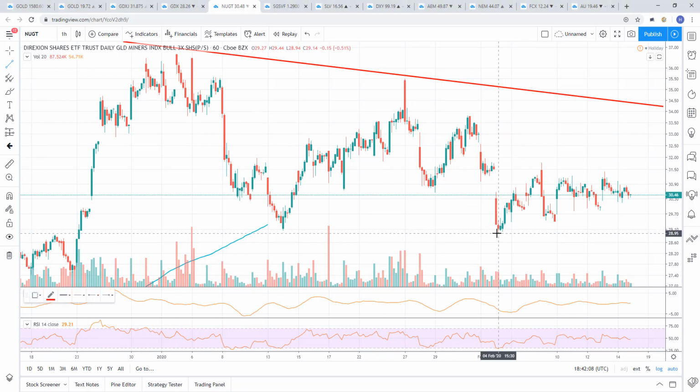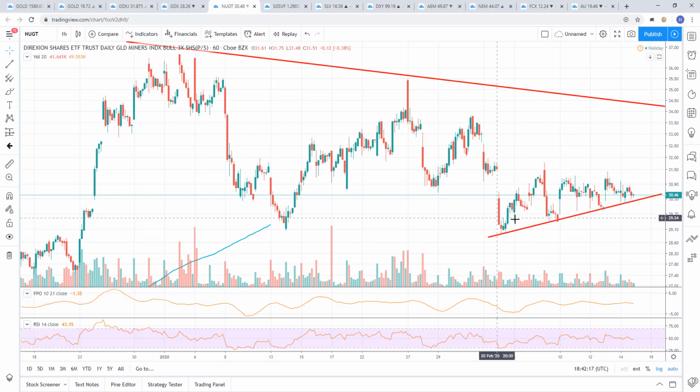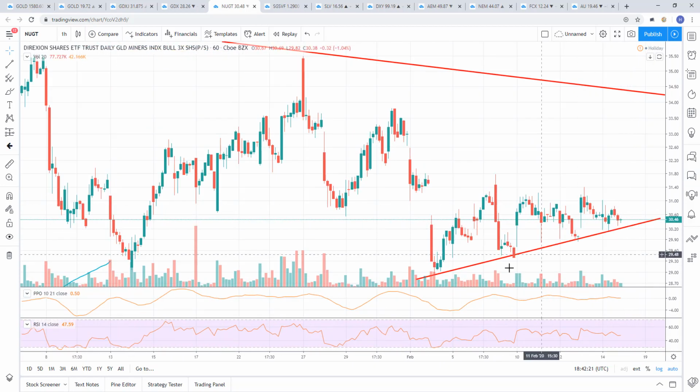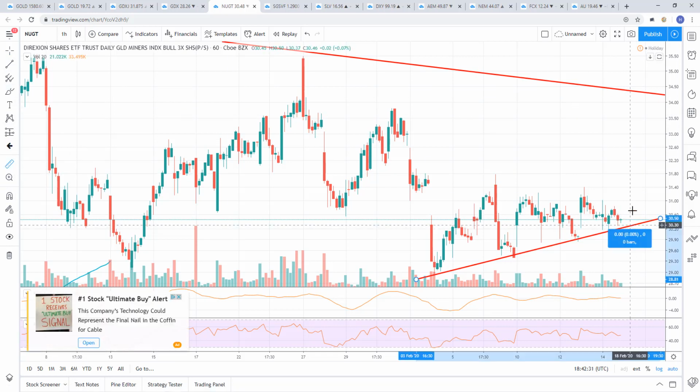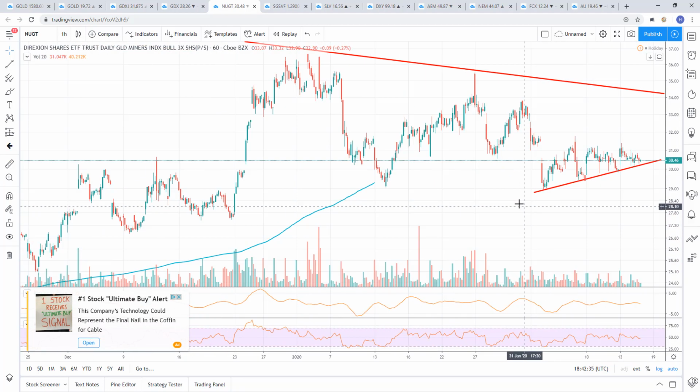Also, you've got this little support line, it looks like, right about there. Let me mark that out a little cleaner. Right about there. So as of right now, we'll just watch this support line. If we're down here and you want to take a long, then maybe that holds and we shoot all the way up to there. That's a good move. That move from down here all the way up here is a 13% move, so it might be a good trade.